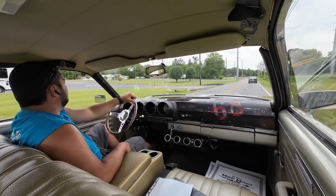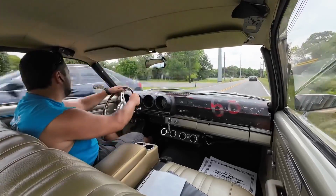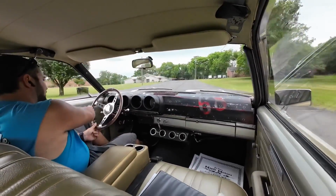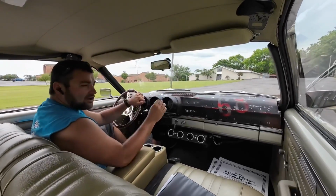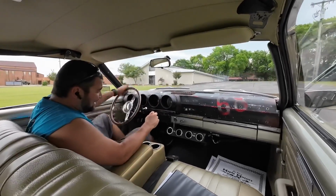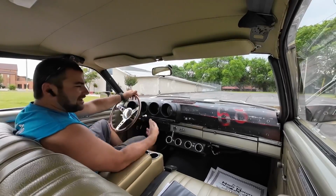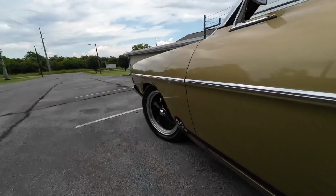Into the brakes. Into the parking lot here. I'm pretty sure I've seen power steering under there. I'm gonna have to double check. I've done a lot of cars today, but this power steering is not working. All right, outside shots, undercarriage shots, anything else I need to make in this video, you're gonna see it here in a minute.